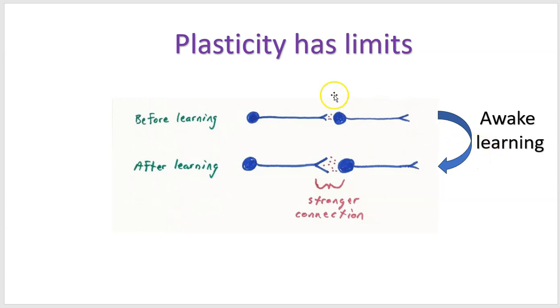Let's think about it this way. Plasticity has limits. When we're awake and we're learning, remember the hippocampus has high plasticity, so we are strengthening those synapses between hippocampal neurons. But there's a limit to plasticity. If these synapses are already maxed out, if they cannot be strengthened anymore, then I cannot learn anything new. Learning requires the ability for synapses to increase in strength. If I've already maxed out my synapse strength, then these neurons will not support new learning.